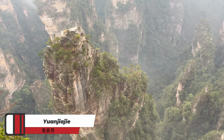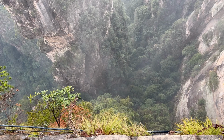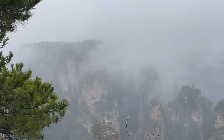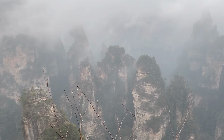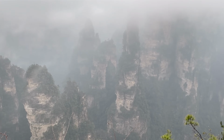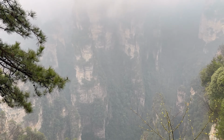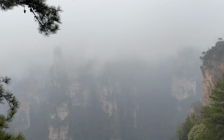Zhangjiajie is a breathtaking scenic area renowned for its towering sandstone pillars, lush greenery, and stunning vistas. Here you can experience the iconic sandstone pillars which rise dramatically from the forest floor, reaching heights of over 1,000 meters. These unique rock formations, sculpted over millions of years by erosion, create a surreal landscape that seems straight out of a fantasy world.